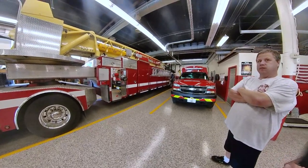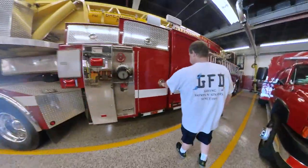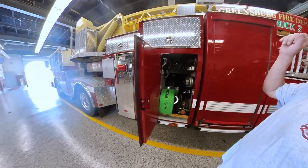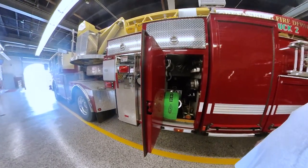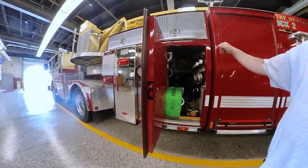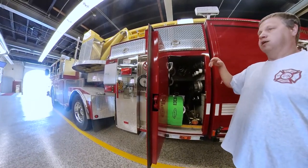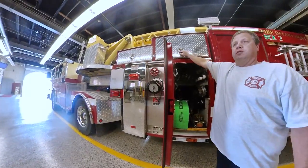Any chance of taking a look in the compartments and stuff? Awesome. In this compartment, we have our fittings for the ladder pipe. And if you look back in the middle there, that's a concrete saw. It's like a chainsaw, but it has carbide blades on it. We can cut through a concrete floor, brick, anything that we need to go through.